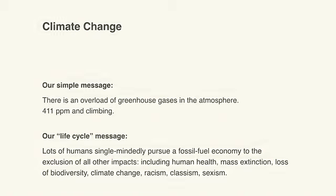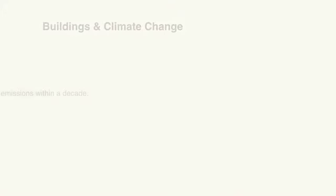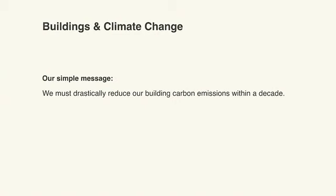So we can't just think about climate change as a mathematical problem of too much carbon in the atmosphere. It's a societal problem of how we have gotten to this point where we put that much greenhouse gas in the atmosphere. We must drastically reduce the carbon being emitted from our buildings within a decade. So that is the simple message.